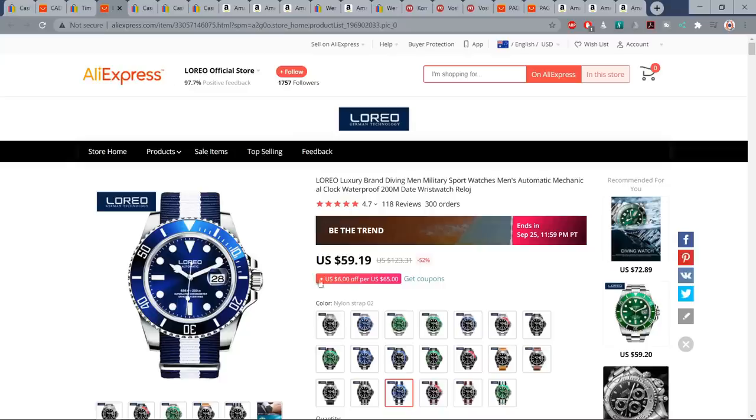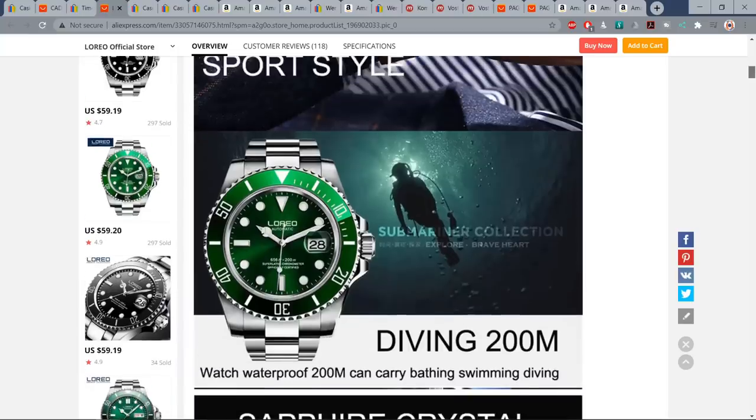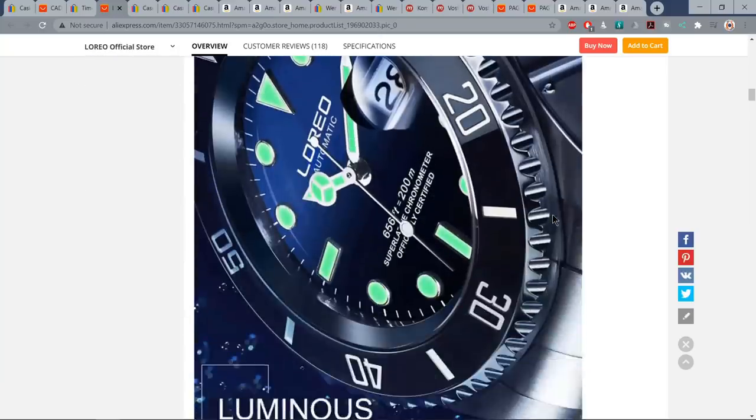I could have cheated and shown you the one in the NATO strap for just under, but I reckon you should buy the bracelet. There's a black, there's a blue, there's a Hulk, there's a Kermit, there's a blue and black, there's a two-tone bezel, there's a PVD for a few more dollars. I reckon go for one of the straight colorways. I've got a green one myself, and I've also got a black one, and I'll show you both. 200 meters of water resistance, again, a sapphire crystal, there's a bit of lume on the hands, there's a cyclops.